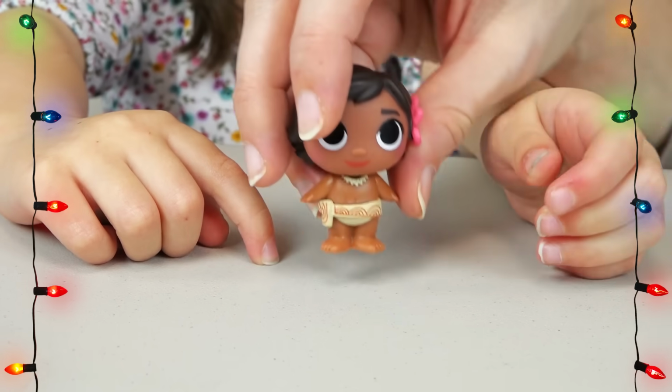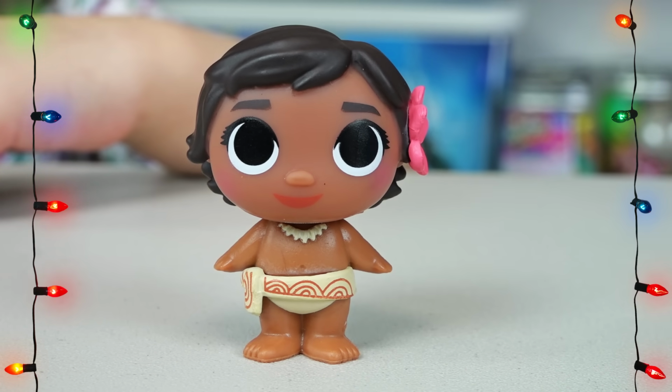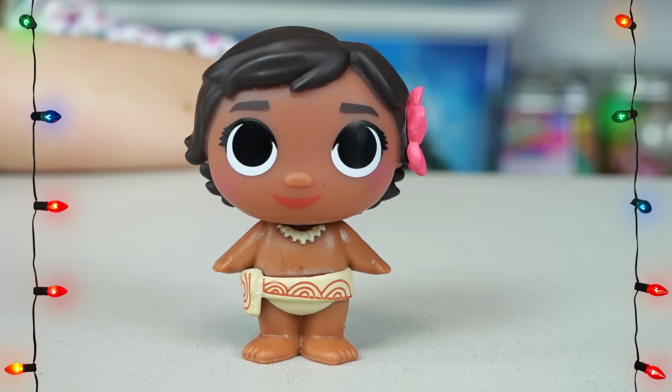She's got a diaper because she's a baby. Here's little baby Moana with her pink flower. And the diaper, yep. She's so sweet. I like her short hair.